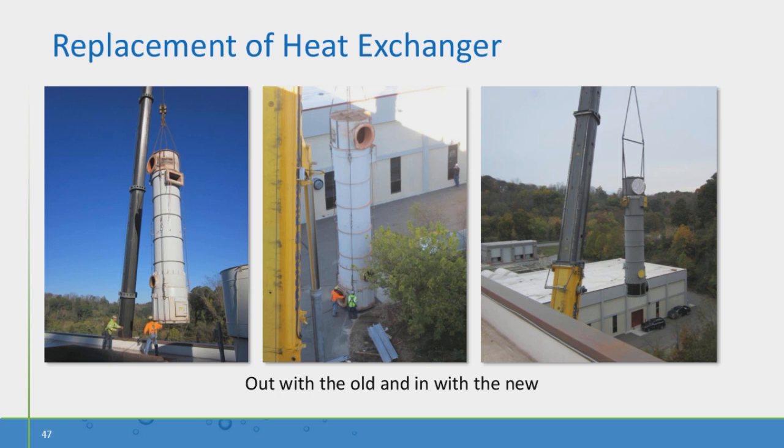Just some photos of replacing the heat exchanger. It is a very large unit, so it was removed by a crane out of an access hatch through the roof. You can see it's about 40 feet tall there, in that center photo. On the right, we're flying in the new heat exchanger unit.